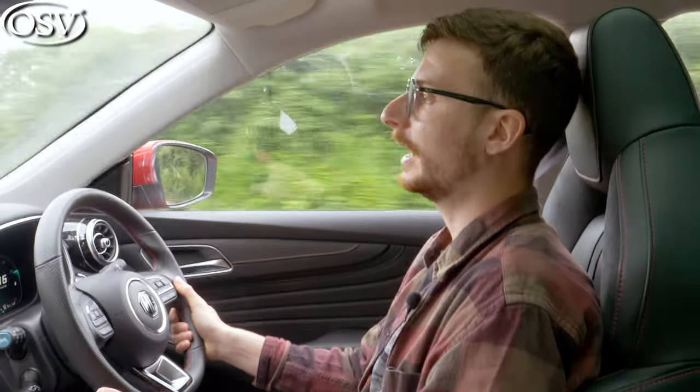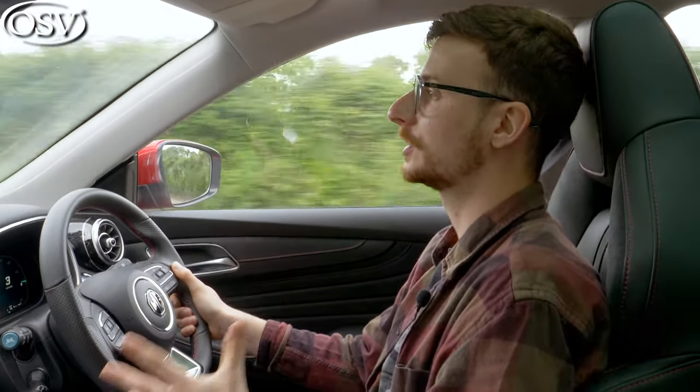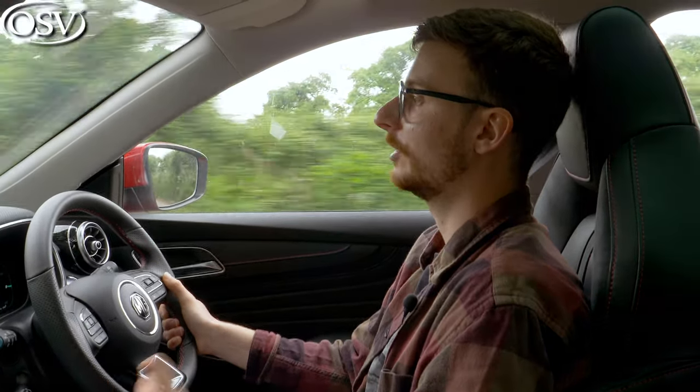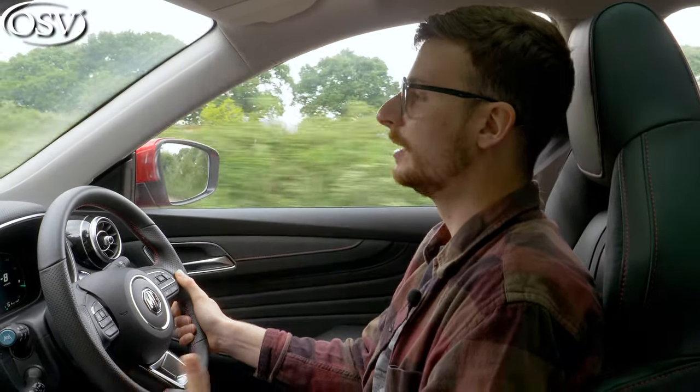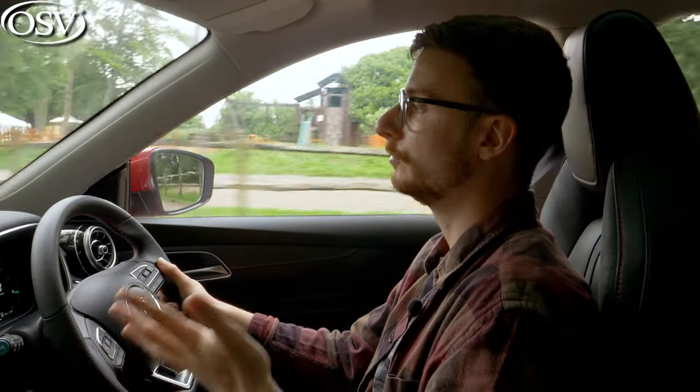MG also quote a city driving range of 43 miles, but this is in the most ideal conditions possible, and you'll likely be driving this car extremely slowly through town. But it's great to see that you could witness figures in excess of 40 miles if you own this car in a congested city.